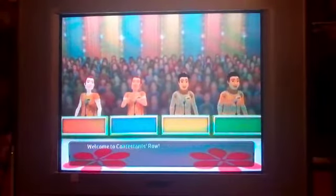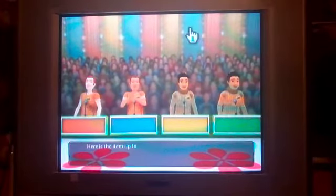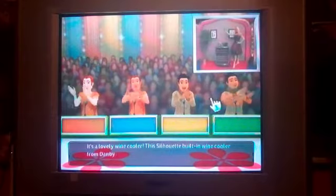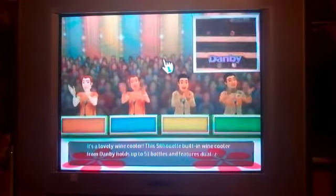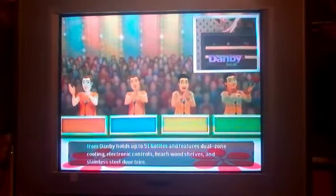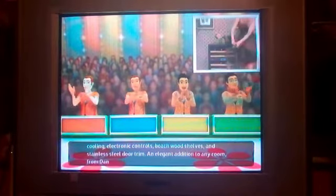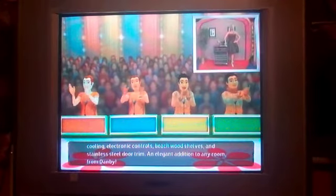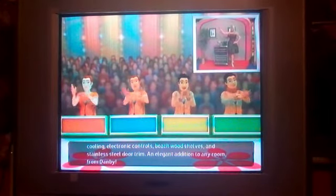Welcome to contestants. For all of us. It is close. Here is the item up for bid. It's a lovely wine cellar. A wine cellar from Danby. This silhouette built-in wine cooler from Danby holds up to 51 bottles and features dual zone cooling, electronic controls, beechwood shelves, and stainless steel door trim. An elegant addition to any room from Danby.